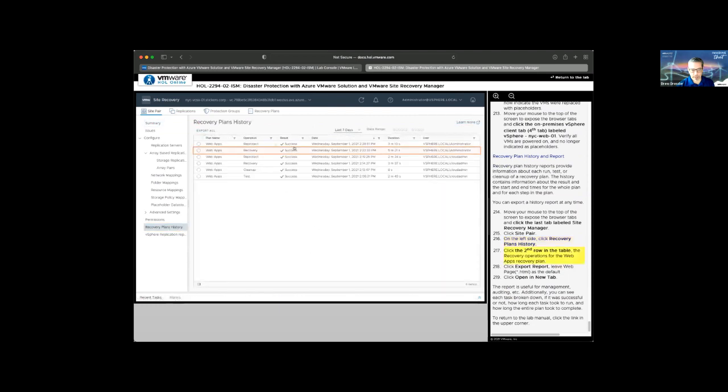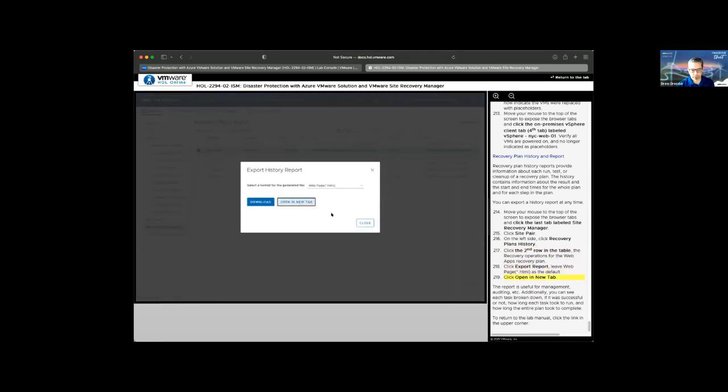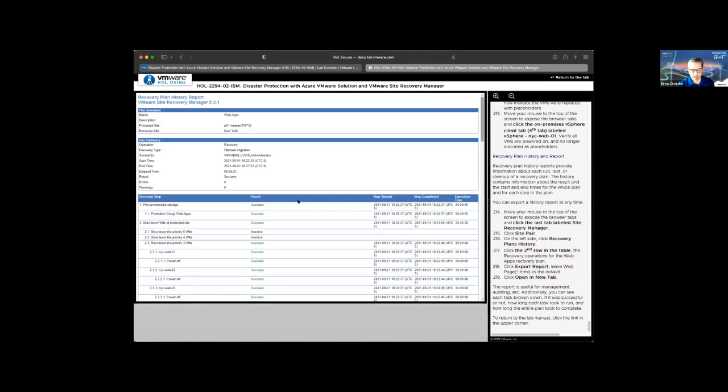And then here's an audit of it. You can see the difference between a test, cleanup, recovery, reprotect, right? And then within here, we can create a report. And in the report, the auditors can see everything they need to see.